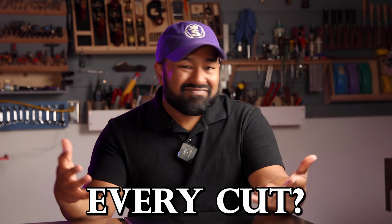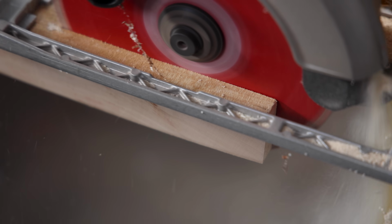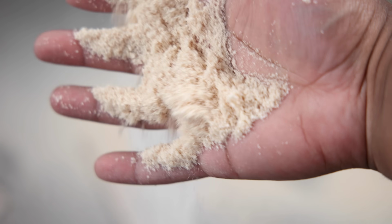If you're watching this video, there's a good chance you are a proud maker of sawdust. Did you wear a mask for every cut? Be honest with yourself. I know I certainly have not. Sometimes it's easier to show than tell. So I'm going to take a few cuts with a circular saw and look at all that sawdust that's on the floor. The real danger is not the sawdust, it's actually something in the air that you can't see.